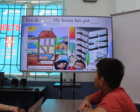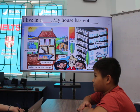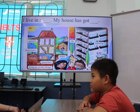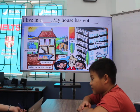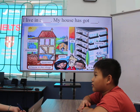So how many bedrooms does your house have? Four bedrooms. Do you have a kitchen? Yes. How many kitchens do you have? One kitchen. What do you do in the kitchen? Do you cook? Yes.